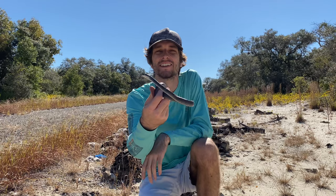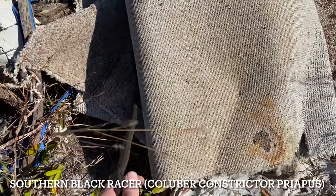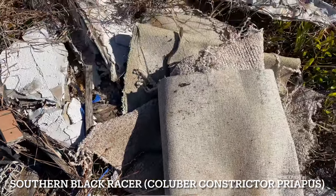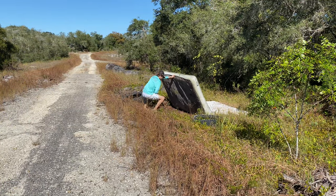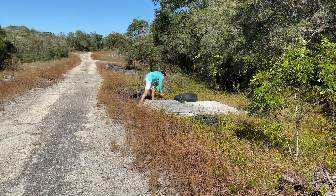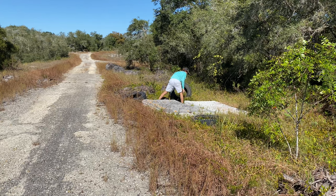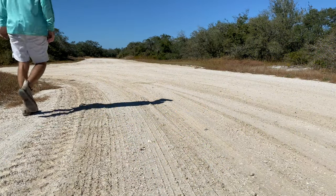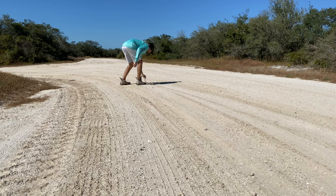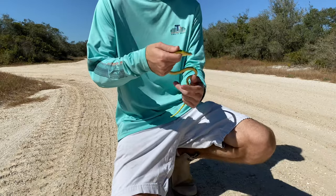What's up, guys? Second snake of the day. Another snake deep into shed under some wood over there. I did have the camera rolling, but I don't know what happened. But that is a beautiful little juvenile black racer. Guys, got a little bit of a nip tail. Check that out, guys. Oh, that's beautiful.